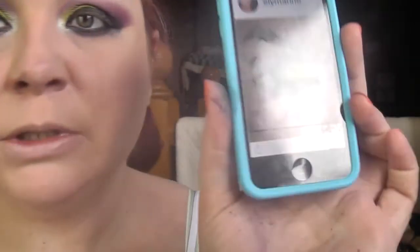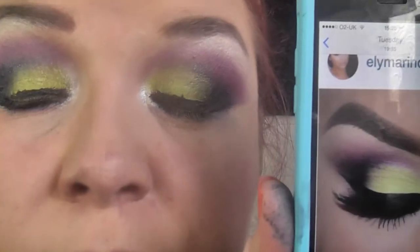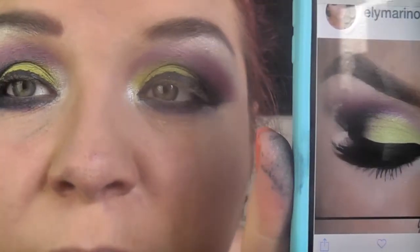so I'm just somebody who loves makeup and just having a go at recreating something, or creating something of my own from somebody else's look. Yeah, but that's that look and that's mine. Okay, that's the eyes done. Actually fairly happy with how that's turned out. I mean, it's dramatic, but that's okay. Sometimes we have occasion to be dramatic.